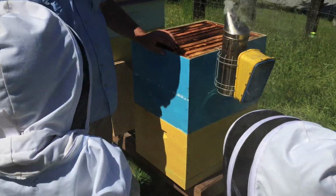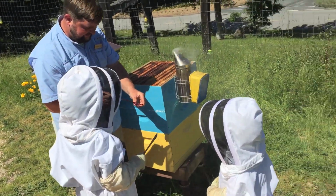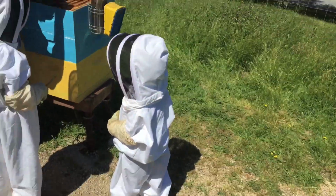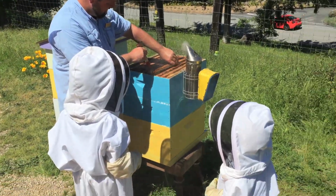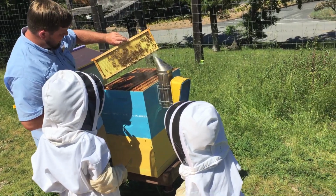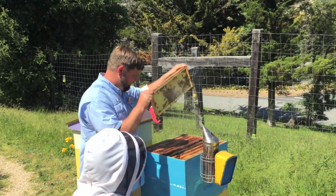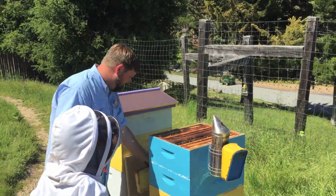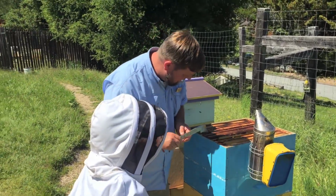Can I borrow that? So you can use this cantilever here. And you set that on the frame, and then you can pry with it. That first box, or that first frame. Shake them off, see how they're dealing with it. They're not too upset yet.